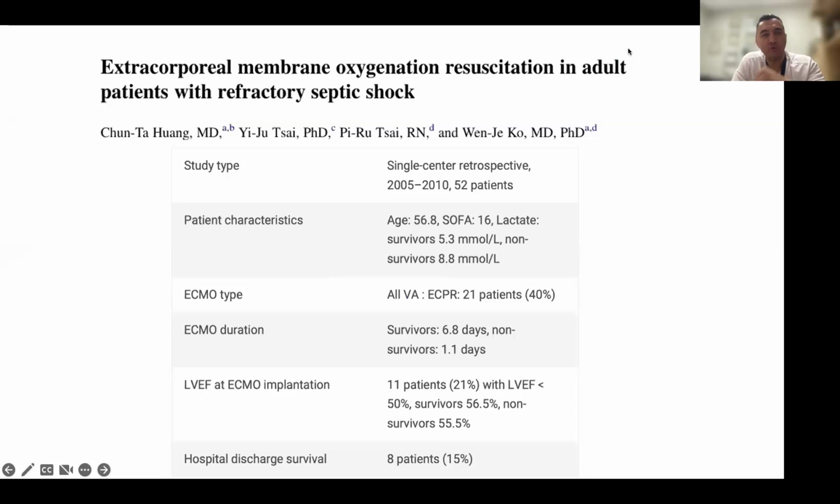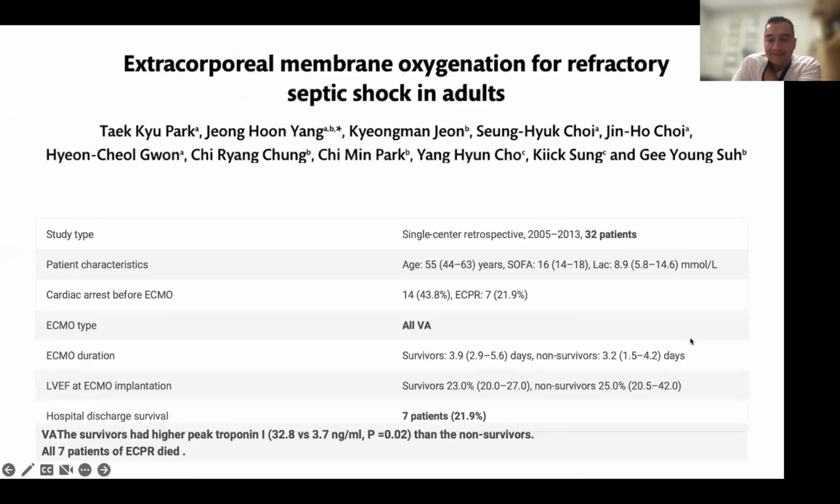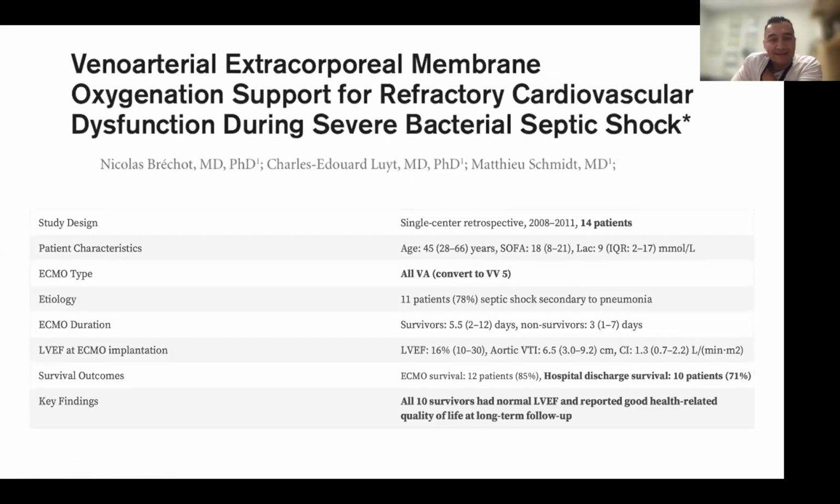So I'm going to brush through some of this just to illustrate some of the points. There is this study from Korea that looked at 52 patients over a period of 5 years who were supported with ECMO in the context of refractory septic shock. And we can see all of these patients had VA. 21 of them were ECPR, and you can see that the survival rate was just catastrophic, about 15%. And that seems to be the theme for the rest of these studies that I'm going to show you.